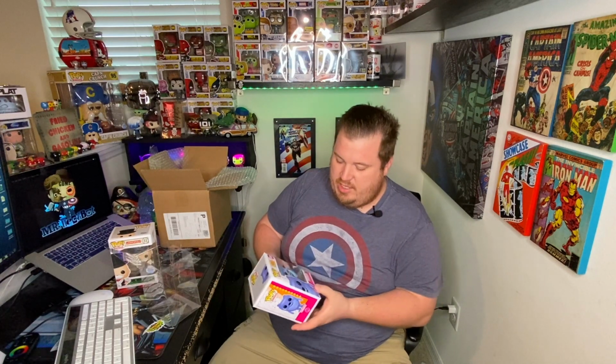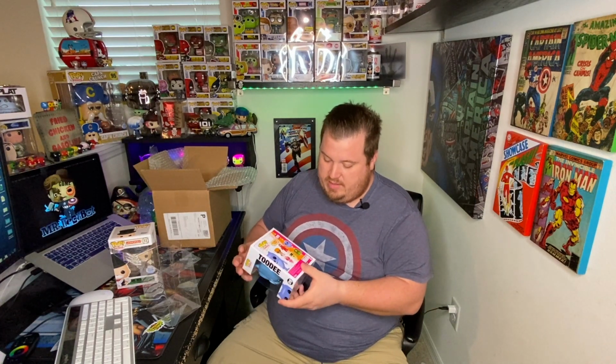Now as far as condition goes, if it's an older pop, which I'm pretty sure it is from that bottom, the box looks fantastic. No idea what the value of this could be. Sometimes these kid toy ones go up in value pretty easily, but I have no idea on this one. Nor the Mr. Monopoly, because I don't think that one's going to be that much, because that thing's probably going to be relatively new. It's got the Funko Shop exclusive to it, but this is Tootie from Yo Gabba Gabba.